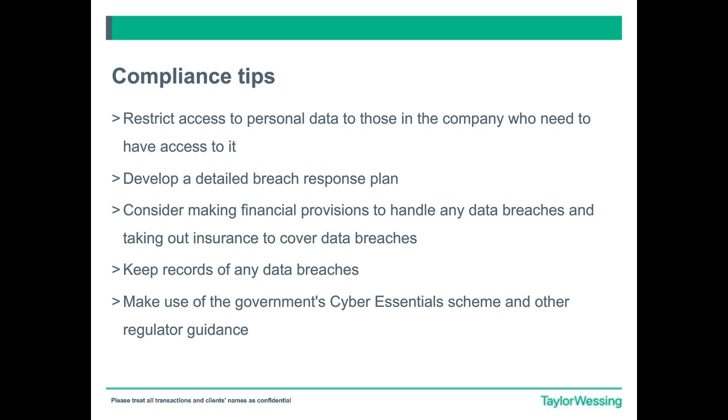You'll have noticed that a common thread running through all the advice we've given today, whether it's on data protection impact assessments or the audit trail or DPOs, is that it's not enough to put processes in place. You really have to check they are working on a regular basis and that they are up to date and functioning properly. And that's one of the biggest messages that we want to give you today: you can't just get everything in place at the beginning and then consider that you've ticked the boxes. This is an ongoing process.